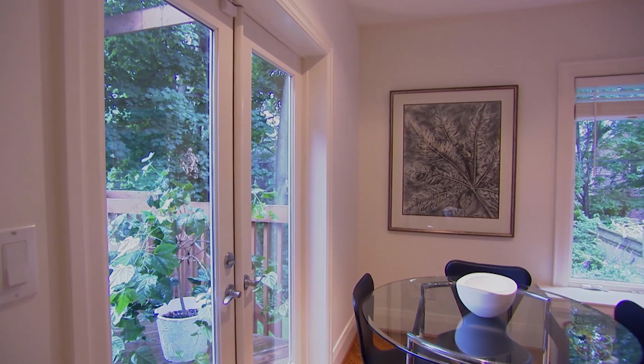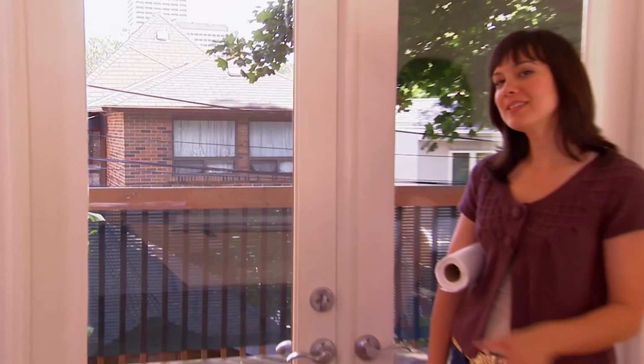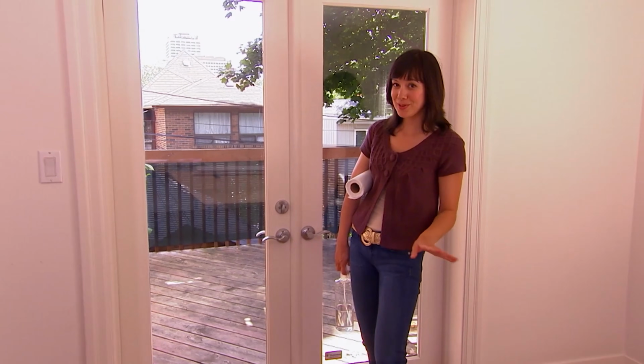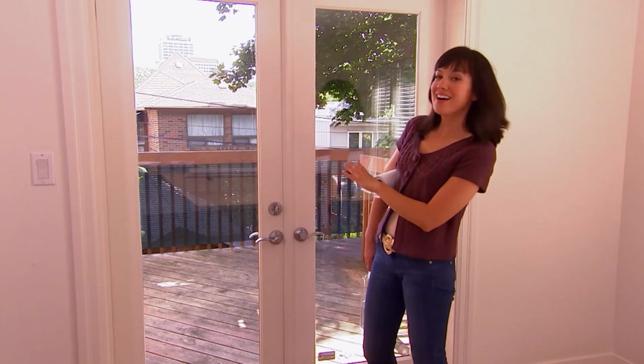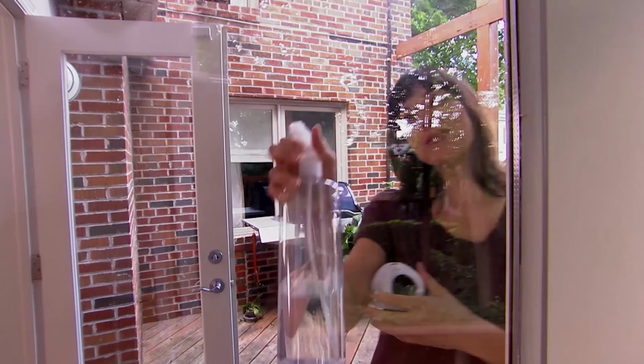But first, I need a solution for these double doors. I'm gonna frost out these glass doors for privacy. Right now, the neighbors have a great view into our living area. Plus, in the evening, I don't like looking out into a dark, black, vacuous hole.